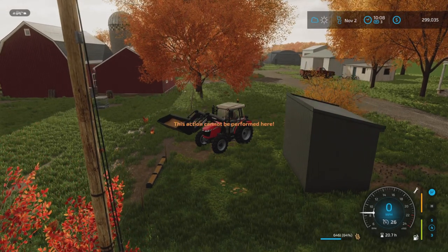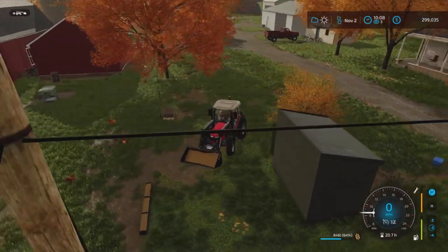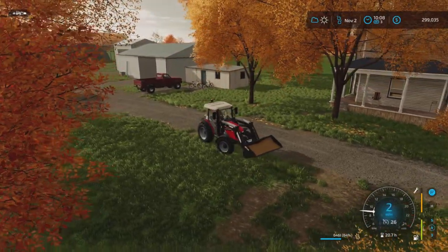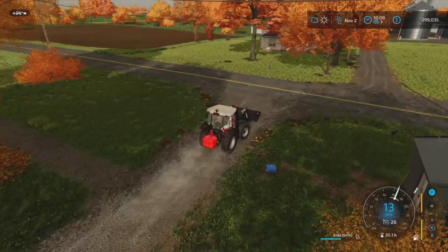Okay, so that's going to be full now, right? So it took about 354 liters, something like that. So the rest of this will take back.